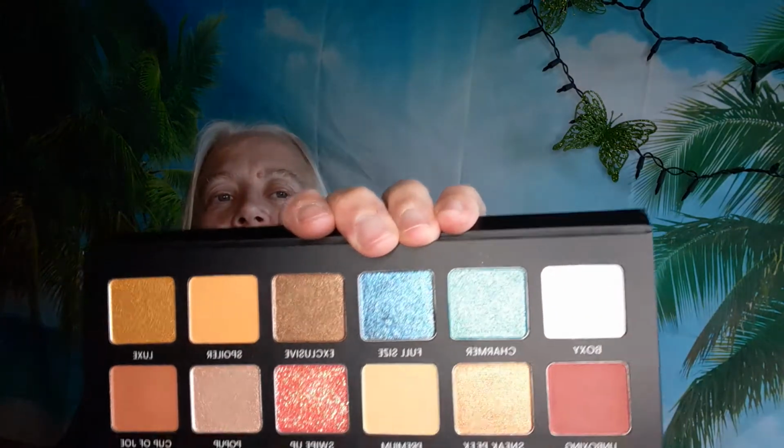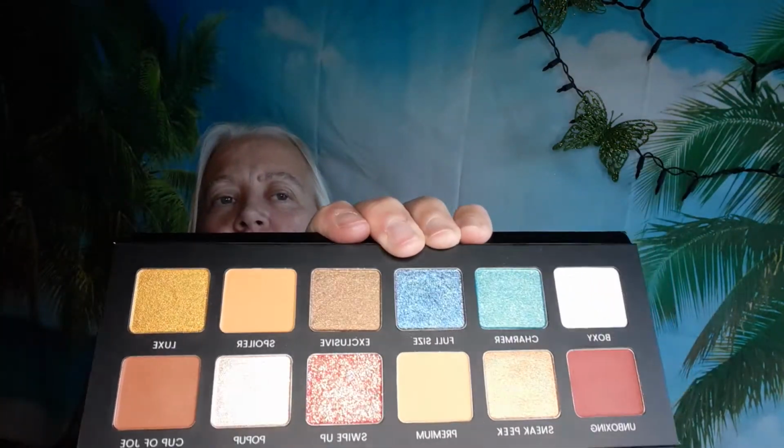So, the best thing that I like in here is the Hello Charmer eyeshadow palette. It's so beautiful. Just look at these colors. So I guess it was worth the wait. Next, I'll put this stuff in a box here.